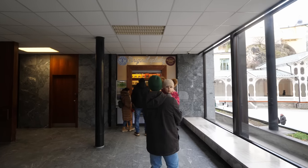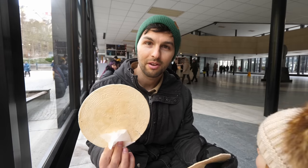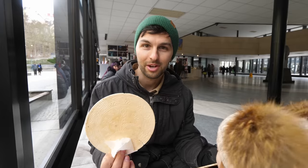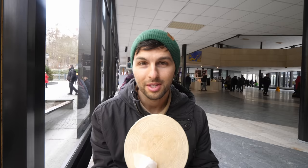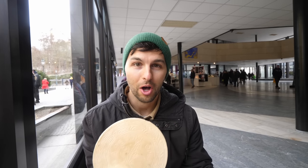Oplatky. In the same building as that geyser, there is this little shop that sells oplatky. This is a very famous little snack here in the area. What do you think? Lemony. Like Willa said, the lemon one is very sweet. This one is the classic one, which has a little bit of almond in the middle.